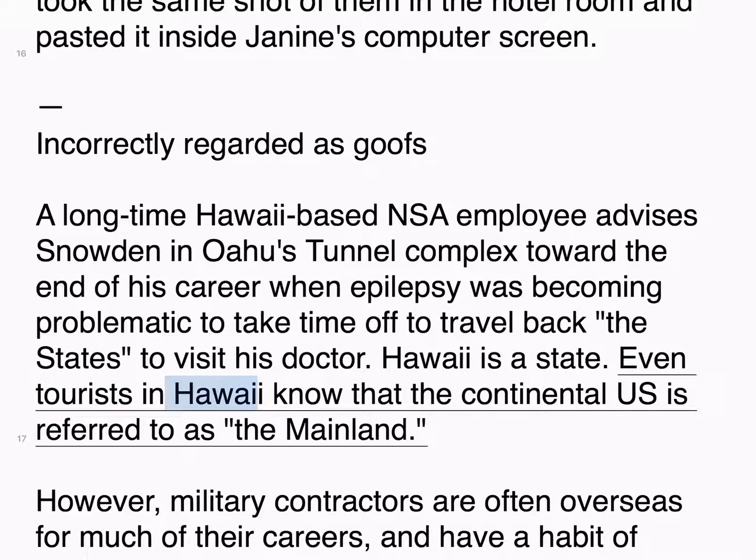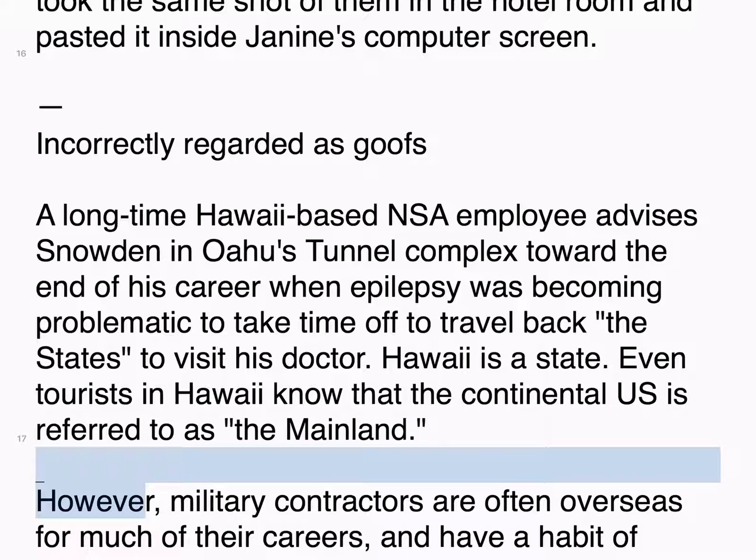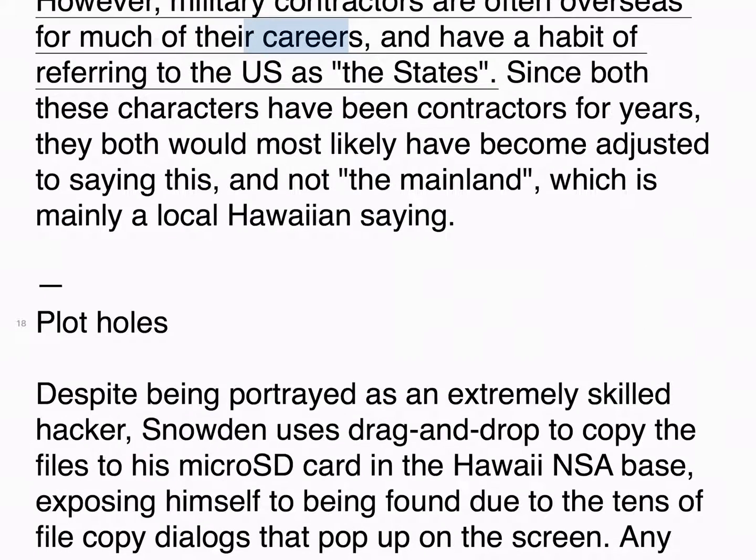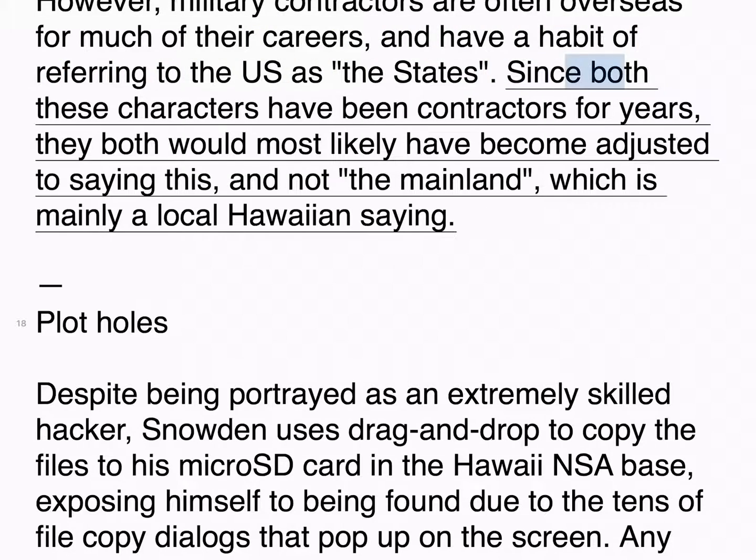Even tourists in Hawaii know that the continental U.S. is referred to as the mainland. However, military contractors are often overseas for much of their careers, and have a habit of referring to the U.S. as the states. Since both these characters have been contractors for years, they both would most likely have become adjusted to saying this, and not the mainland, which is mainly a local Hawaiian saying.